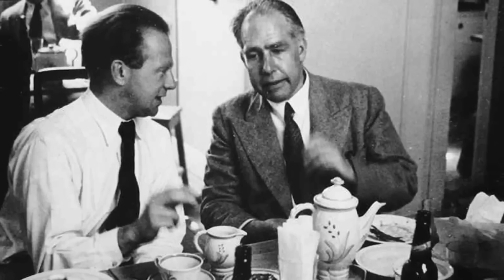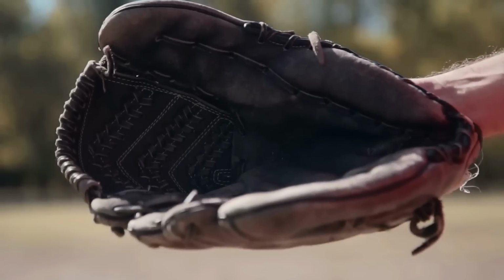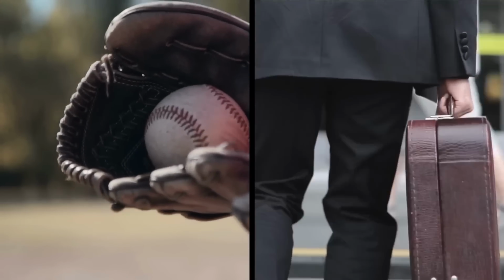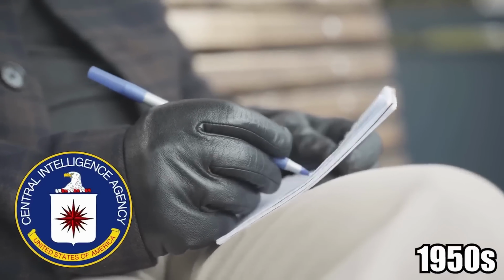Following the end of World War II, Morris Berg became something of a loner. He went from genius baseball player to daring spy, then to a hermit who could barely hold down a job. He worked a little for the CIA in the 1950s, but that was it. He spent the rest of his years with his friends and family.